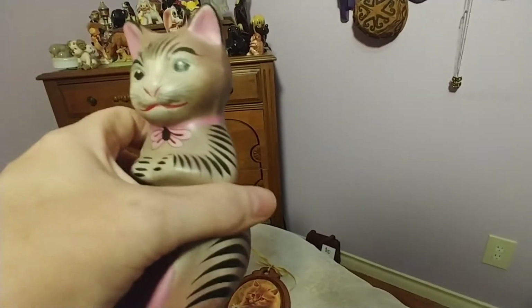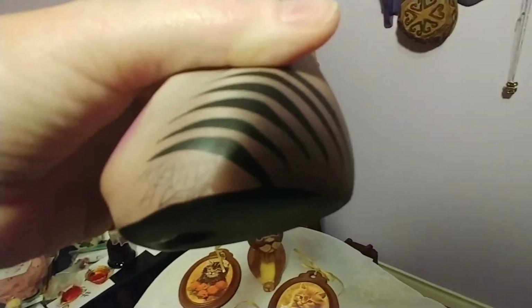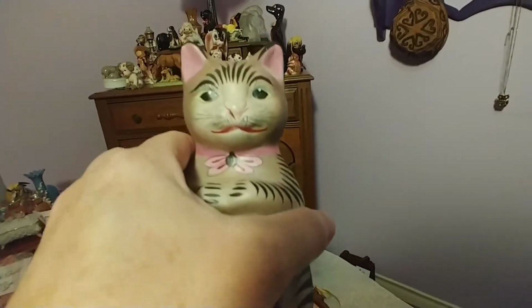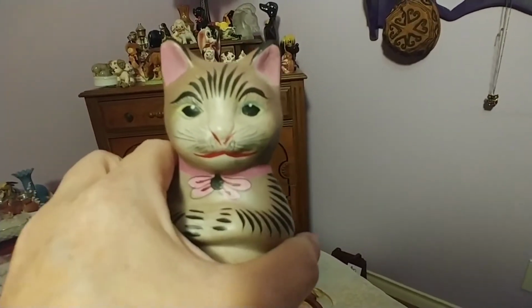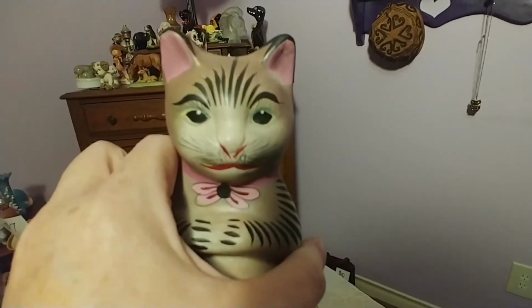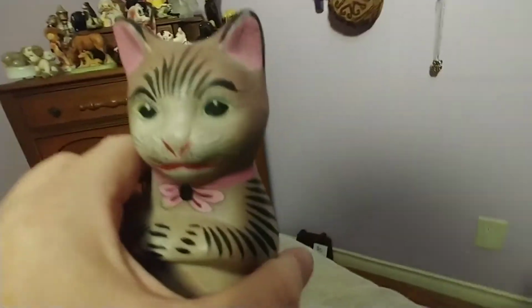This color, I mean, frankly, you don't find it very colorful at all. But look at this, look at the detail. It is signed here. It does say Mexico, and it does have the artist's signature. I'm going to have to do a little bit of research to find out more about this artist. But I fell in love with this cat when I saw it. It's just absolutely beautiful. The more I look at it, the more I'm not sure I'm going to sell it.